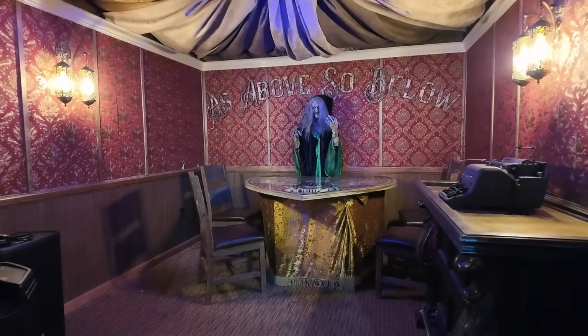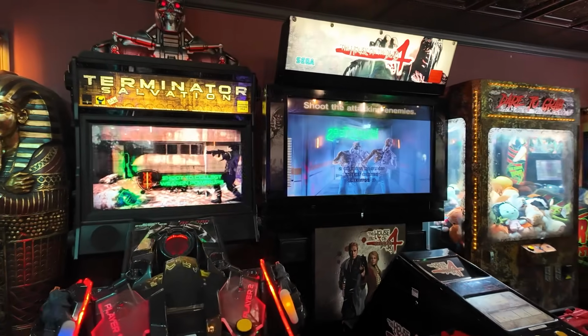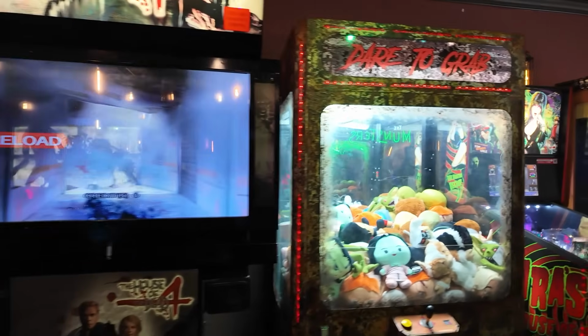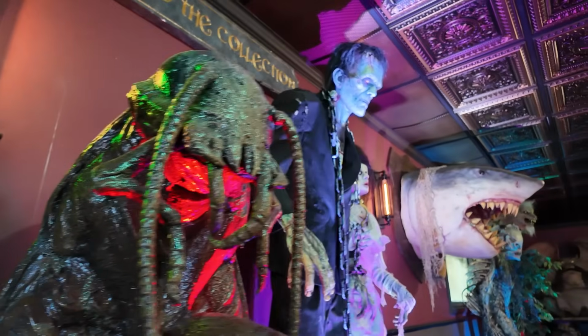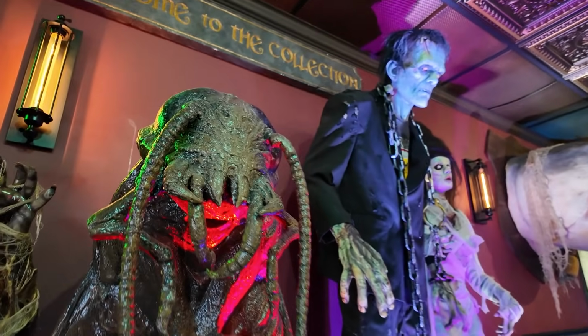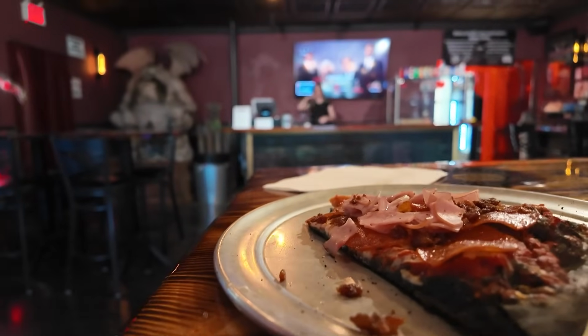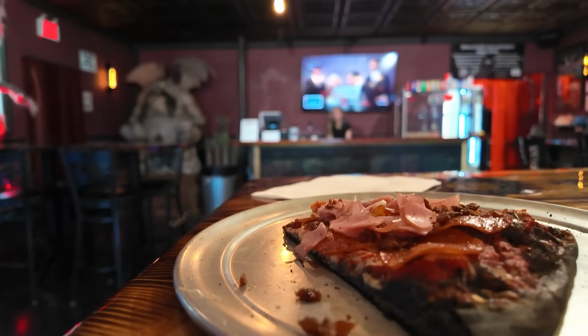You'll find spooky decor and a pretty big monster collection in here. There's a few pinball machines and even a few arcade games that you can play while you're waiting for your pizza. You'll find a few pizzas and different items on the menu that are named after some of your favorite scary movie characters. And the pizza is made from black dough, which is pretty fun and a unique touch here.